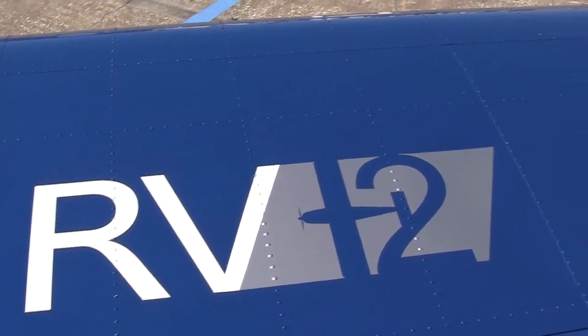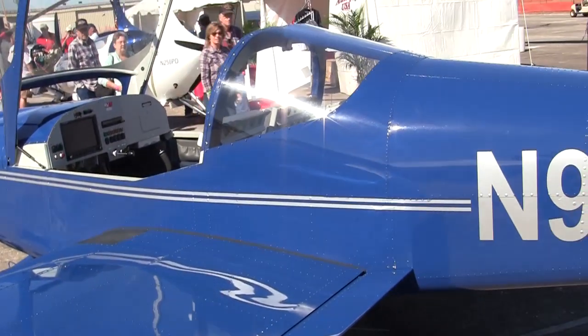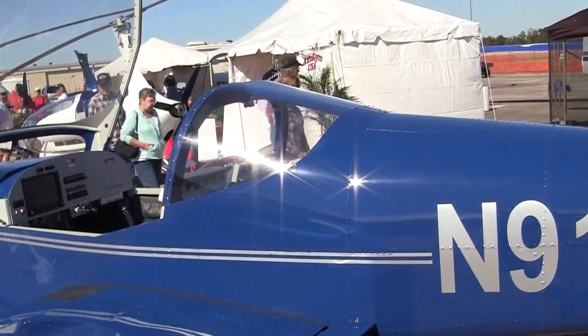It's a very nice handling airplane with as good a performance as I think you can get out of a 100 horsepower Rotax. It cruises at 120 knots. It climbs at 1,000 feet a minute, and it handles like an RV, which is one of the best things you can say about an airplane. And not only does it handle like an RV, but it builds like an RV, which means that any person can build one of these things with just basic skills?